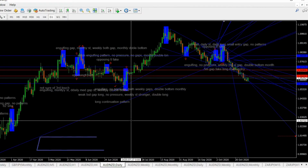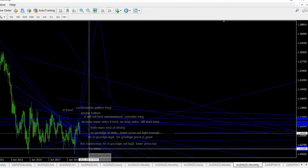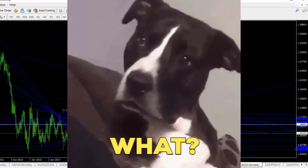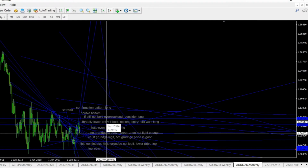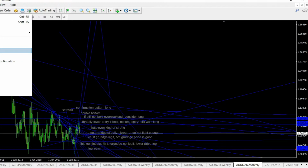To sum up the Aussie NZD, we want a long at least to 0.9961 and possibly even 1.0409. All right. Let's move on to the next pair.